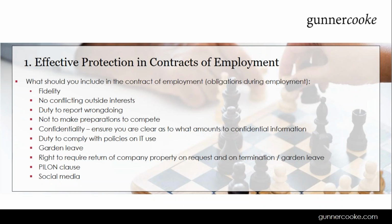Next, right to return company property, either on request or on termination or at the start of the garden leave period. This is a really useful clause to have in the contract because it would allow you, for example, to require company properties such as laptop and other IT equipment to be returned if you suspected employee competition. You could then inspect it for evidence of wrongdoing, obviously subject to your rights to carry out monitoring of devices, etc.